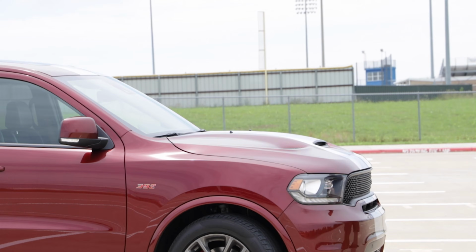One of the key things with owning a three-row SUV is always about space. Not just space for people, but space for stuff as well. A lot of three-row SUVs don't have a lot of space behind that third row. The Durango is a little bit better. Let's check it out.